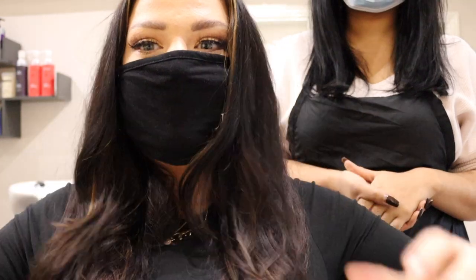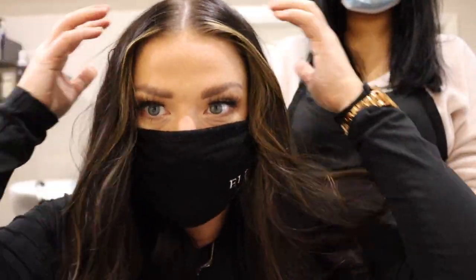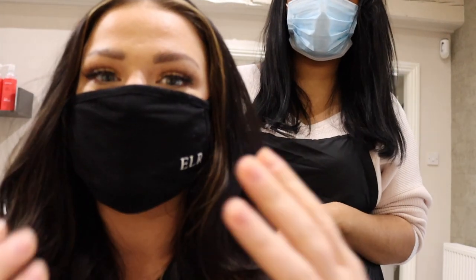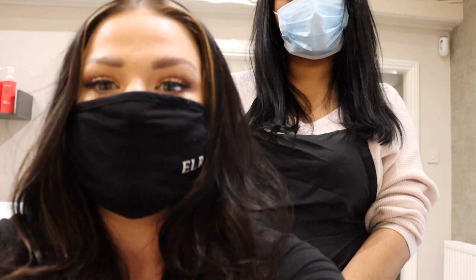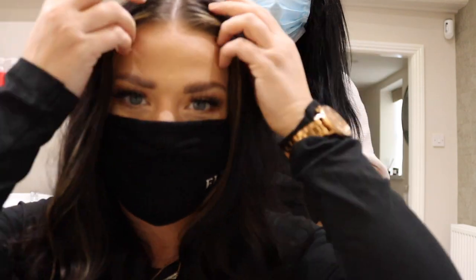Guys, I'm in the salon now. So this is my hair at the moment. We've decided we're gonna just do basically the same as I did last time. So Bianca's here. I know loads of you have said you wanted to know, I've got the mask on, I'm really sorry, but so many of you have said you wanted to know what to ask for when you go to the hairdressers to get this effect.